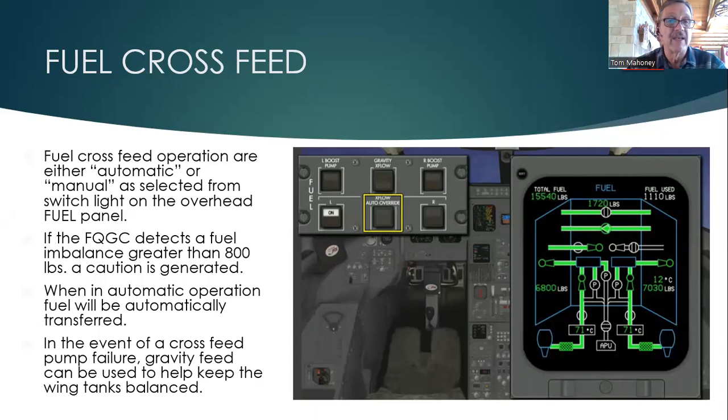All right, let's talk about the fuel crossfeed system. This is what keeps the fuel balanced between tanks. So a couple different ways of doing this, depending on what you're doing. I would prefer, since this aircraft has the capability, to put this system into automatic mode. If I put it into automatic mode, the aircraft or wing tanks should stay balanced reasonably well to each other.